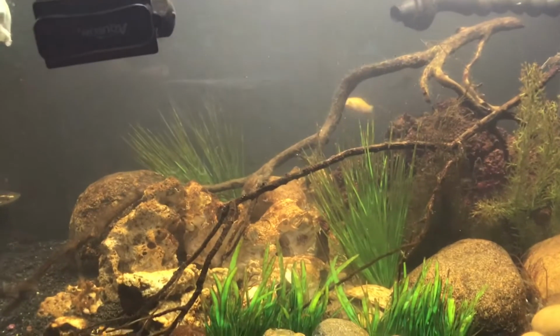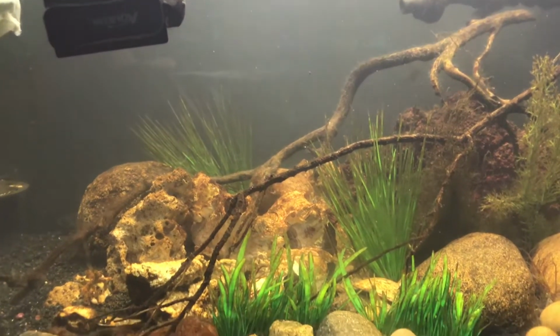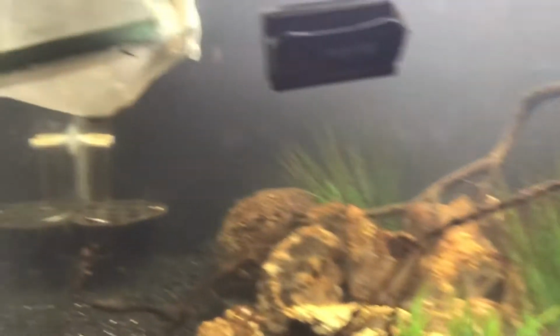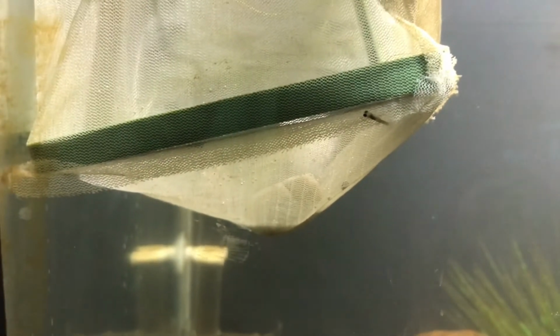I would like to keep these fry and grow them out, but it's going to be really tricky with the larger fish in here. I've done it in the past. Look at this guy actually under the net. He's just wedged in there, so it's really tricky, and you might want to just check out the colors.